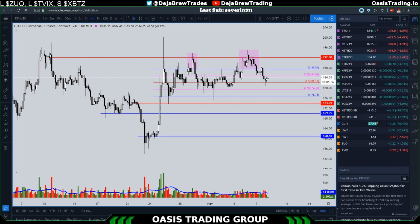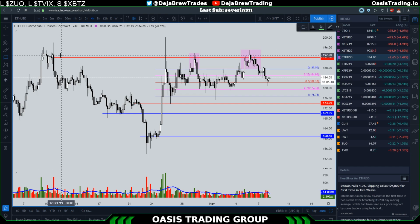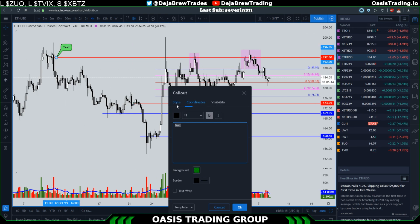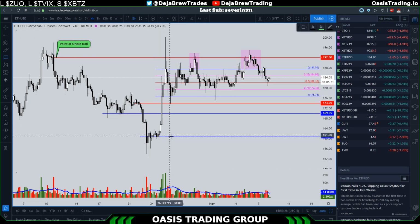And I'm going to mark this up a little bit. I'm going to mark this up here, because this is too good to not make an example of. These two blue levels are daily dojis.